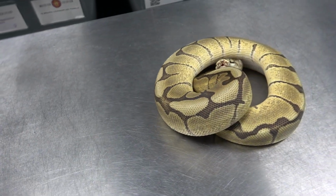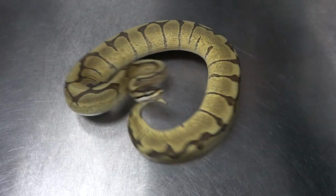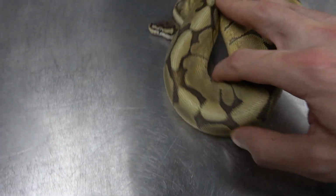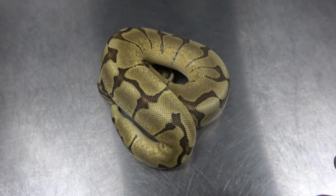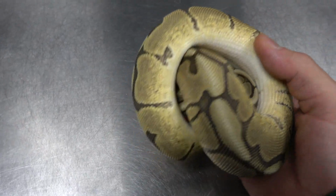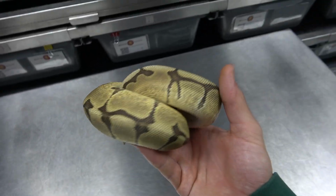This female right here is a spider mojave, possible red stripe, and it's a really cool looking snake. As you can see, she doesn't have that much of a wobble, and she's a great eater. She's really fired up, but I would not be surprised if this snake were to prove out to be red stripe. I've hatched out a lot of mojave spiders in the past, and none of them quite look just like this, so there's definitely another gene in here.